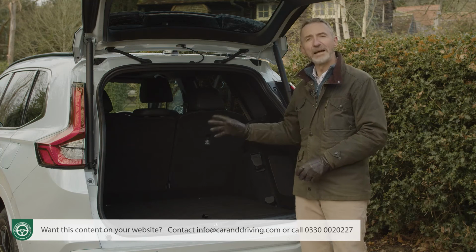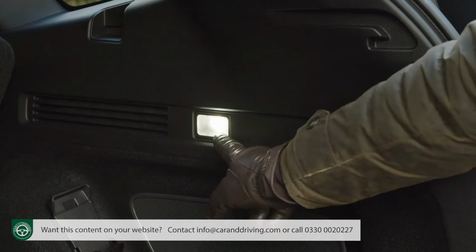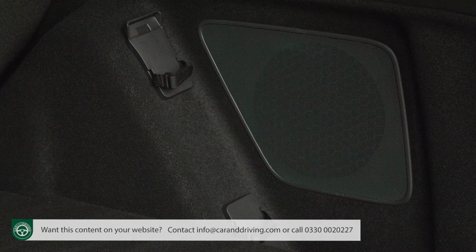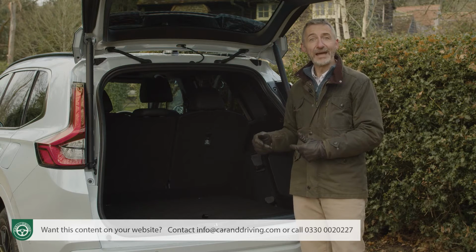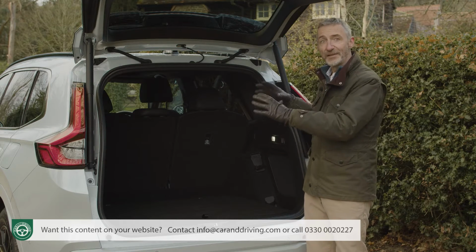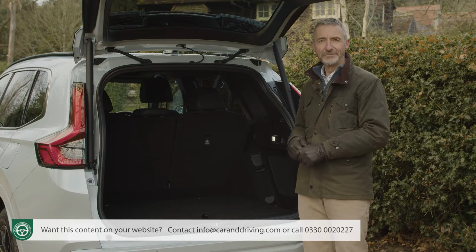In this main boot area, there are the usual practical touches, a light and a bag hook on both sides, plus recessed storage areas to the left and to the right hand one with removable panel and straps for a spare number plate just above. There's a 12-volt socket on the left, and we'd want to specify the optional light that you can add to the inner side of the tailgate that shines down into the load area at night. It's a real pity that those aren't standard.